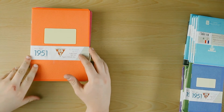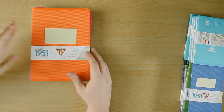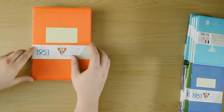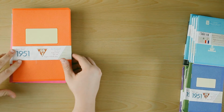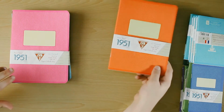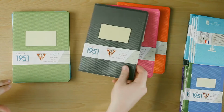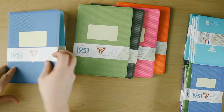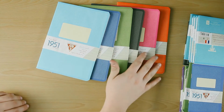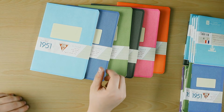All right, and then here's a large one. Now these I can't order in individual colors, so here are all the packs that are available. For some reason, I don't really know why purple is not available in large ones yet. Maybe it will be in the future, but as of the making of this video, it is not. I do have the orange here, which is also called coral, pink, black, green, blue, and turquoise. I have the same number of all of these. I don't have an oddly huge pile of turquoise here.